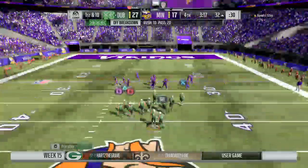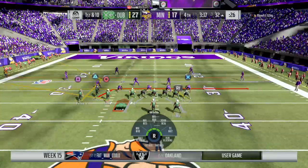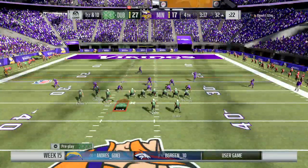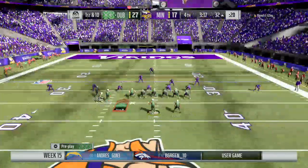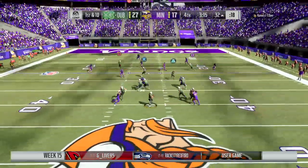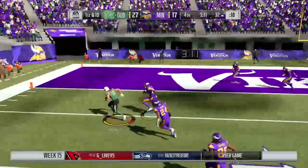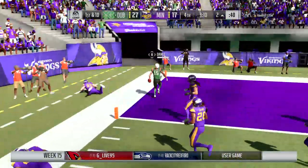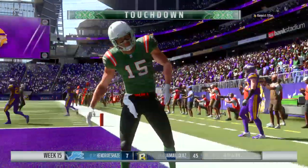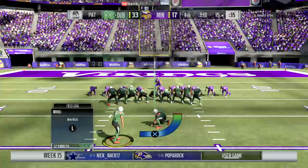From the 32 now, here's 1st and 10. Richmond. Hey, black 22. Black 22. Watson on first down. His throw caught right around the 6. And he will take this one in for a touchdown. Will Fuller with touchdown number 7 on the year.